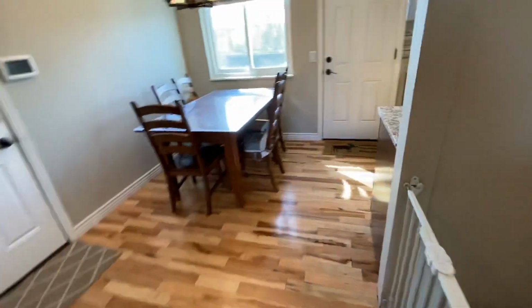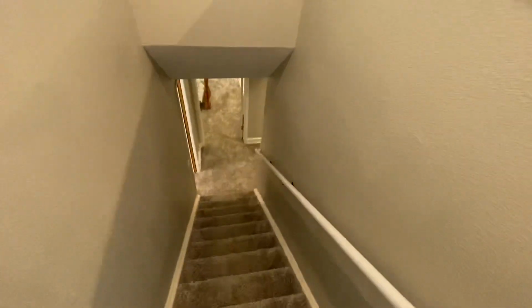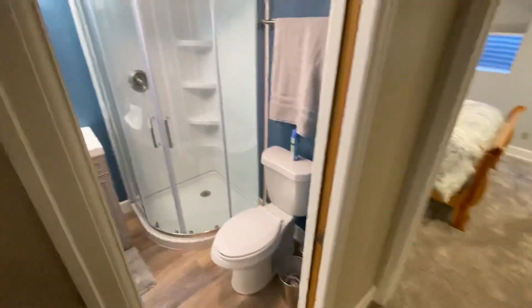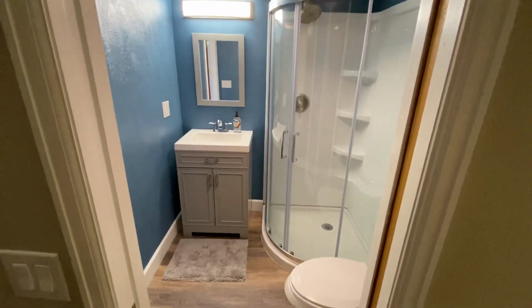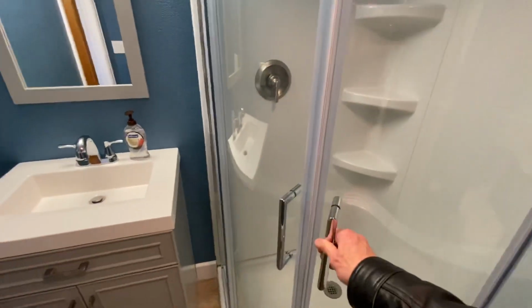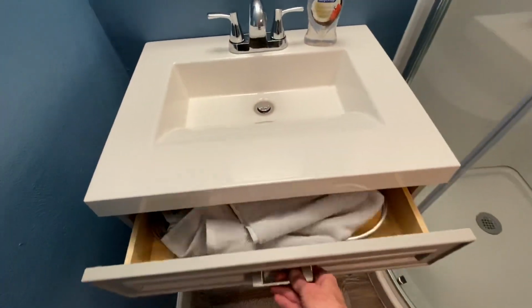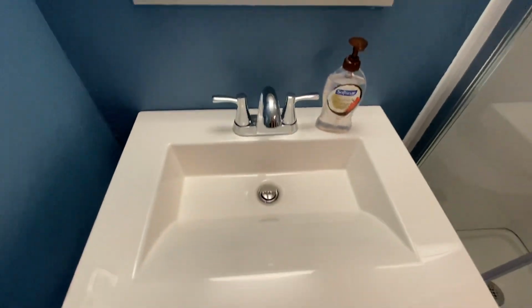Okay, I'm gonna take you into the basement, and then I'm gonna take you out back after I take you down here into this finished basement. Now, they just finished off this complete bathroom. It's a three-quarter bath. It's never been used. It's got these real nice sliding doors into the shower. They slide really nice. This super nice sink here with a drawer. You don't see that very often on the front of a sink, right?